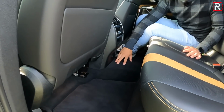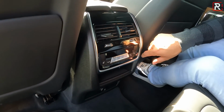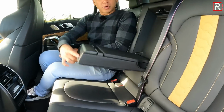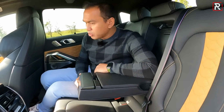The floor, as you can see, is not completely flat, but you do have a power outlet over here. You've got your own set of rear seat climate controls. There's heated rear seats, although I'm surprised to see there's no cooled seats. You have dual map pockets over here, and then BMW also gives you an armrest here that folds down. You can see the cup holders pop out. There's a little bit more storage over here. What I am noticing is missing are USB ports back here.